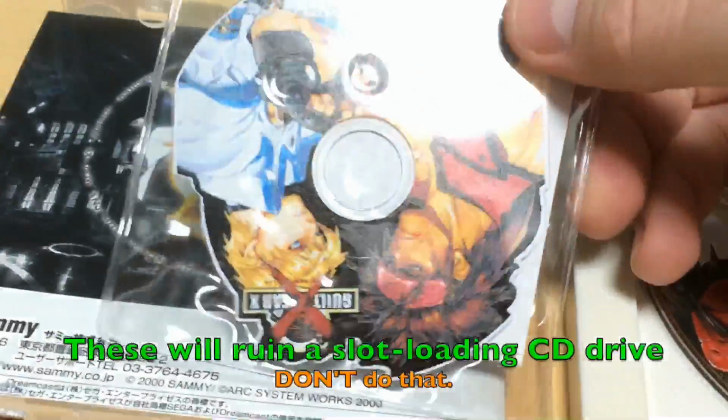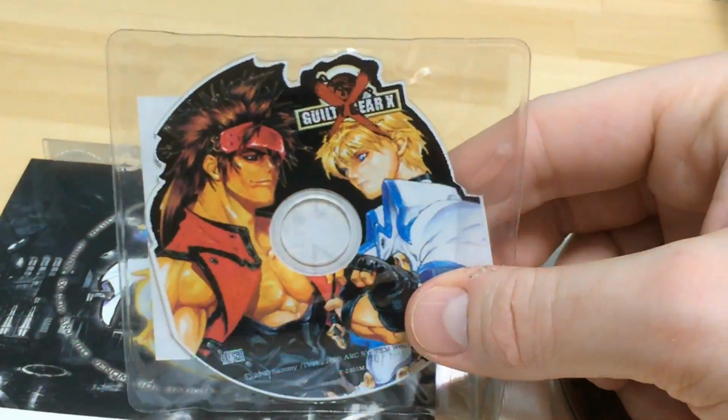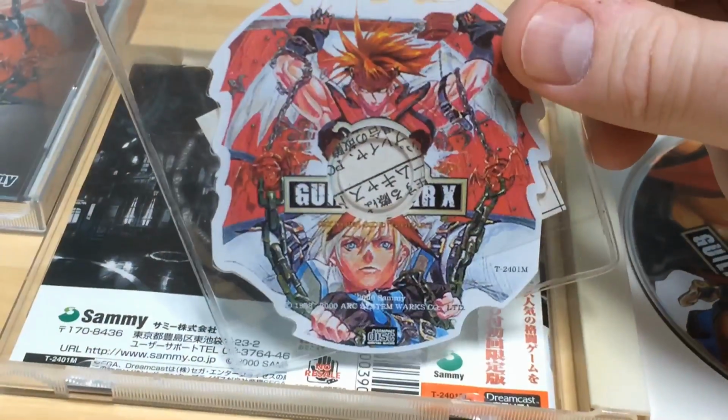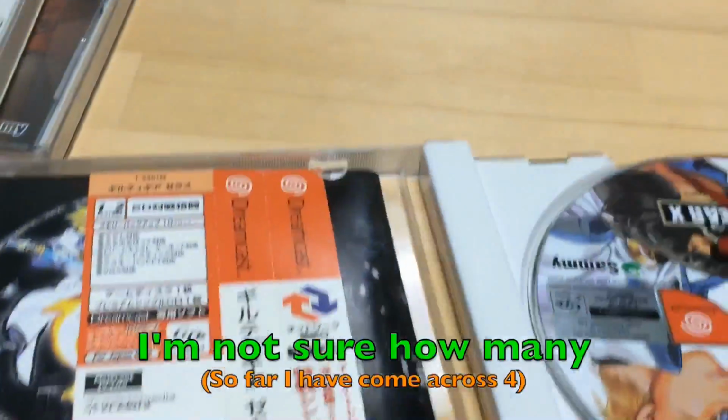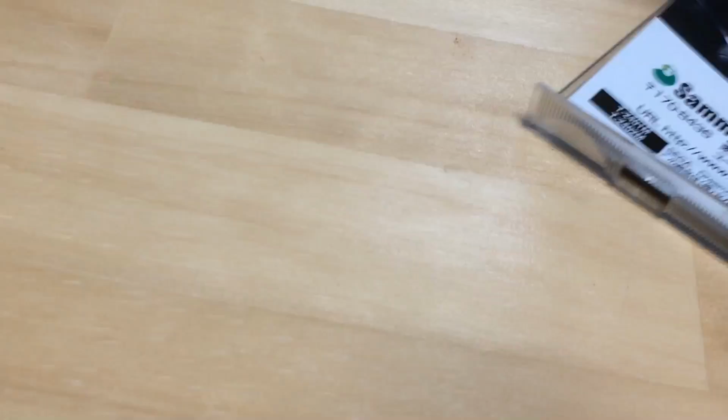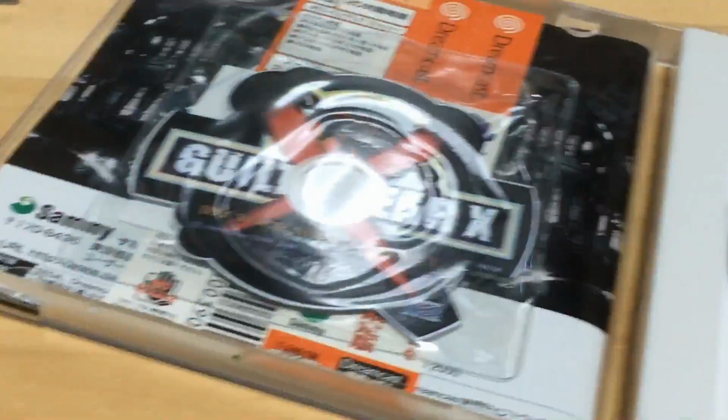Guilty Gear X for the Dreamcast. The first editions of the game had these little audio CDs in them. I got that, and I thought, wow, that's a nice little bonus. And then when I got another copy, I noticed that they have an entirely different looking CD in there. And of course, once I found out that there were many, many different variations on that, I had to start collecting them all. This is not the first time that I've been suckered into something like that.